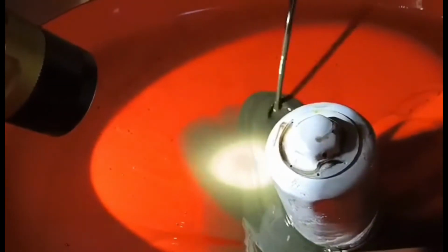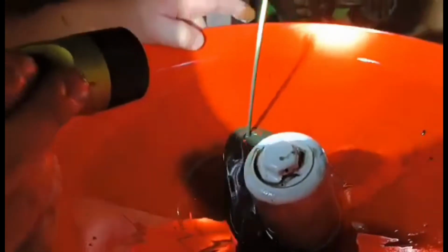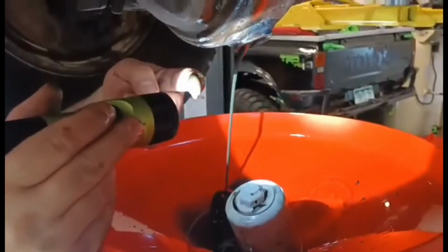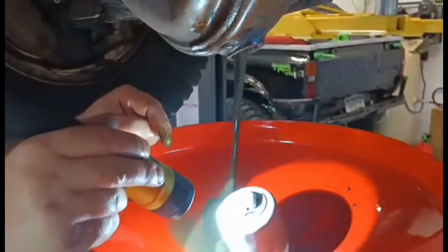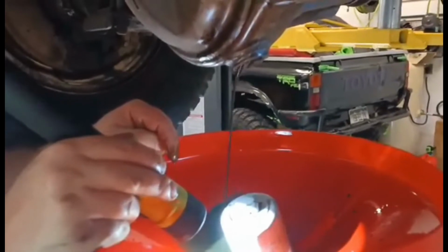We were curious if the axle seals are probably toast, but it's coming out pretty thick and milky, and it looks like there's just a little bit of metal in it. So chances are pretty good that that diff is going to need to come out.